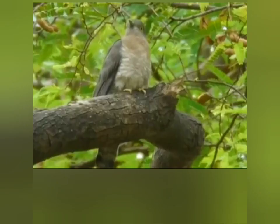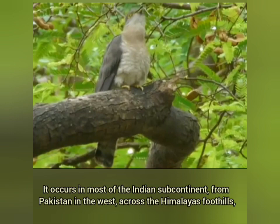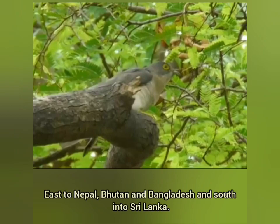The common hawk cuckoo, popularly known as the brain fever bird, is a medium-sized cuckoo resident in the Indian subcontinent. It occurs in most of the Indian subcontinent, from Pakistan in the west, across the Himalayan foothills, east to Nepal, Bhutan and Bangladesh, and south into Sri Lanka.